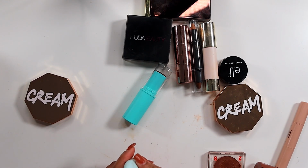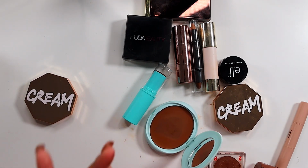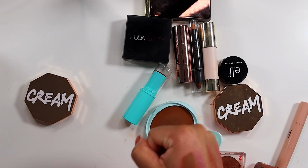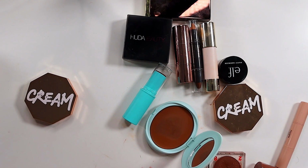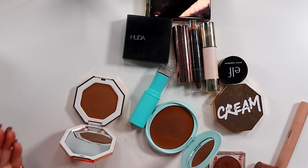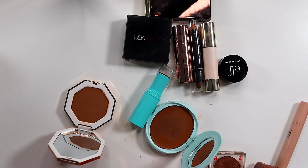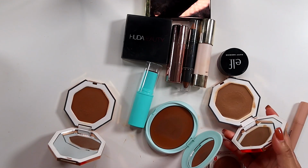Let's look at some more of these creams. I have a Tarte cream blush, which I don't even think I've used this one. I've used it once. Ooh, she deep too. She's pretty deep. All right, I have Fenty cream, which I know I love. Right? I have 2 of them too. I have Teddy and I have Honey Glaze. That one's Honey Glaze. This one is Teddy.